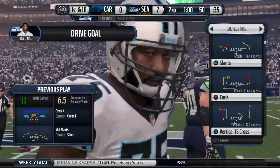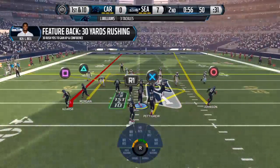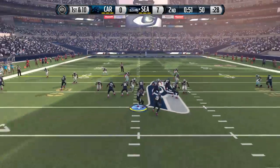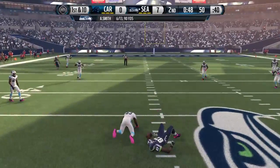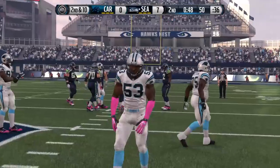When you run the slant route, it's important to know as a receiver that you're going to catch that football probably in between some linebackers. And Pettigrew's a tight end, but now shifted into the backfield. And incomplete. What a hit that time.